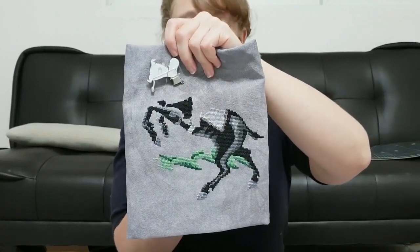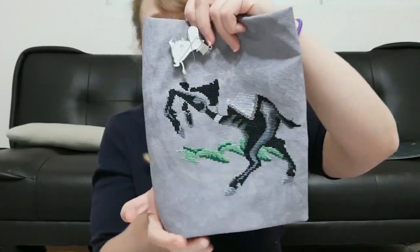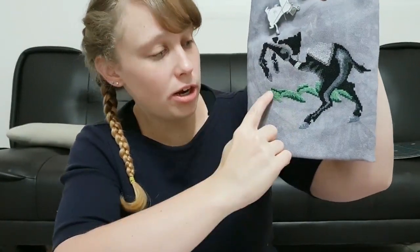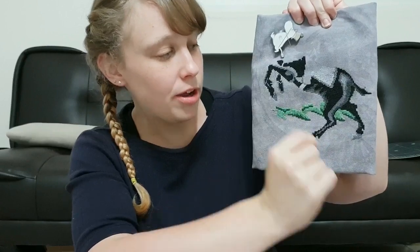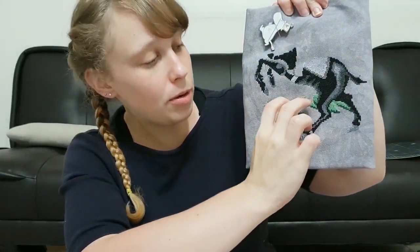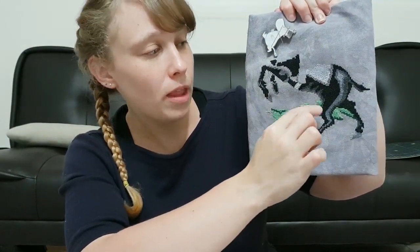So, here it is. The last time you saw it, I had barely started on the grass down here. I was putting in some of the light color. So now I've pretty much finished this section of grass. There will be 2 or 3 tombstones in here.